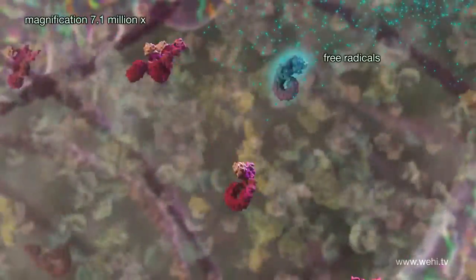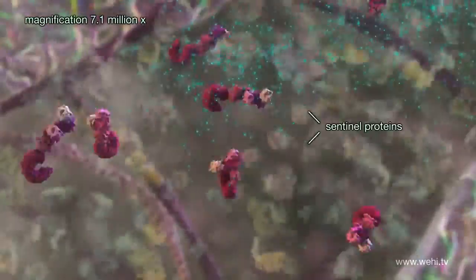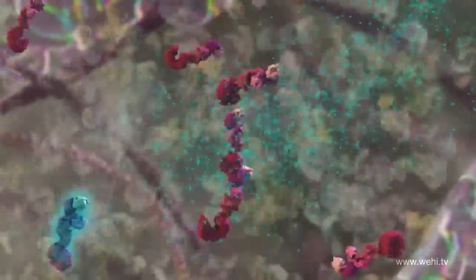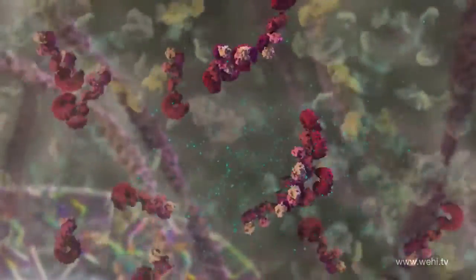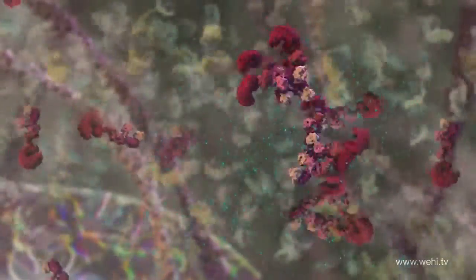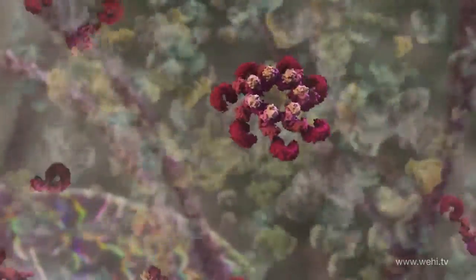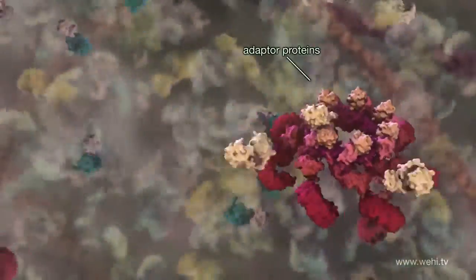The free radicals activate a sentinel protein that originally evolved to protect us from microbial infection, causing it to unwind. The newly active sentinel proteins then aggregate with 6 other proteins to form a ring. Seven adaptor proteins then bind to the ring.